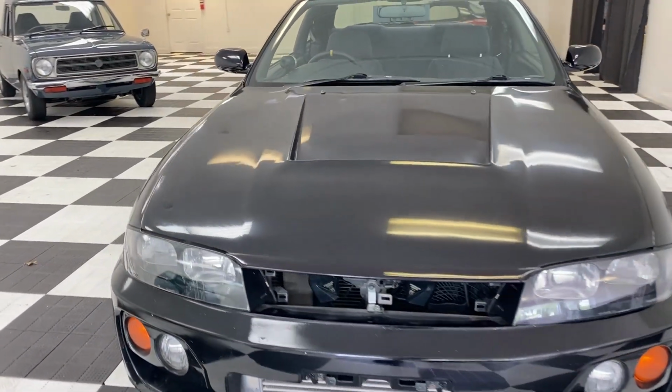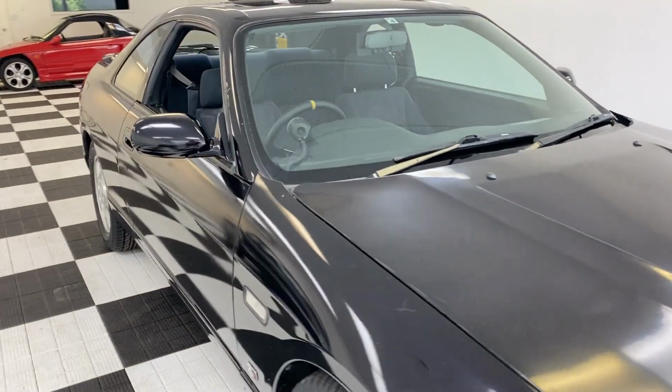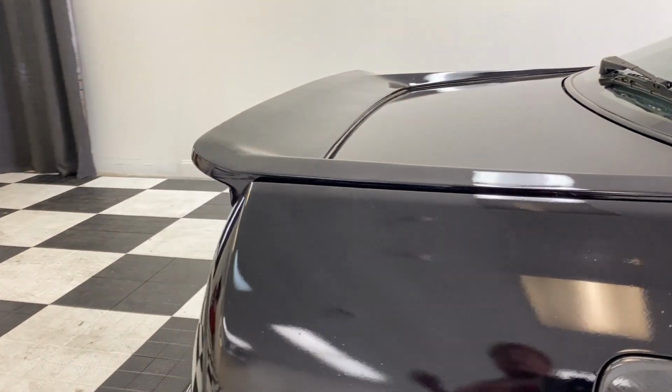And this car was originally a medium gray colored car, but was repainted at some point to what looks like black mostly on camera. But if you catch it under the right light, which this is not the right light, I'll have to take a few pictures of it outside, but it's purple, purple metallic. Very cool.